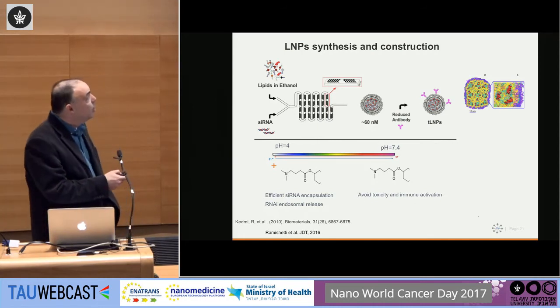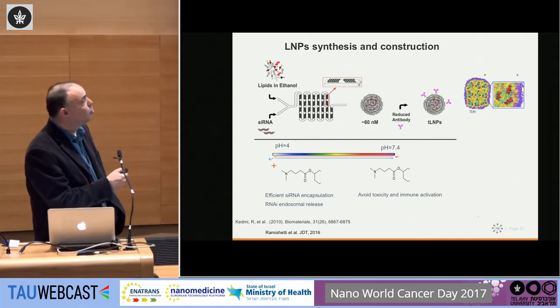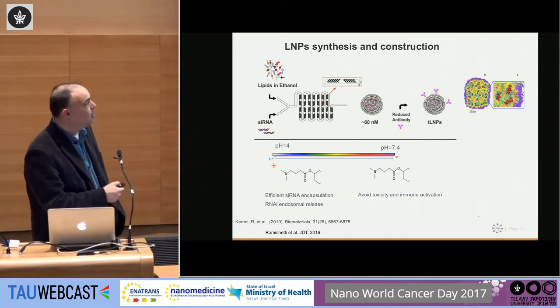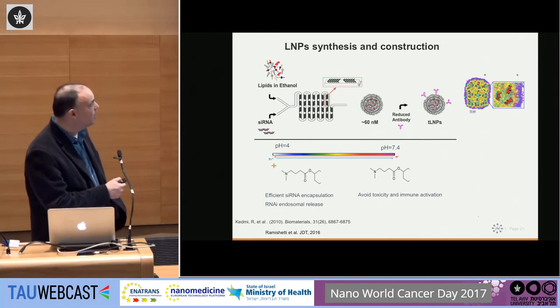Okay, so we generated very unique lipids, which we call ionizable lipids. And using microfluidics, we streamlined a process where we can put nucleic acid, in this case siRNA, and lipids in ethanol, mix them on a mixer, and get very fast, tiny particles, and then we can decorate them. The idea of those lipids is that they are ionizable, so they are charged. In a mildly acidic environment, they are positively charged, and you know that nucleic acids are negatively charged, so that will be a great condensation on this mixer.